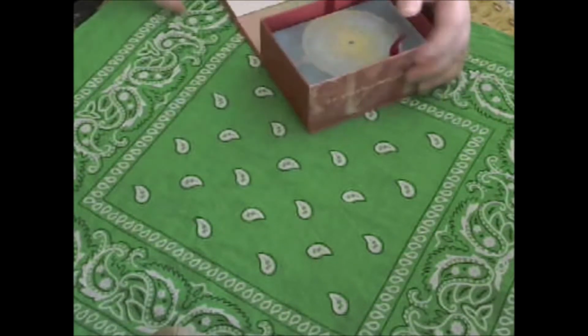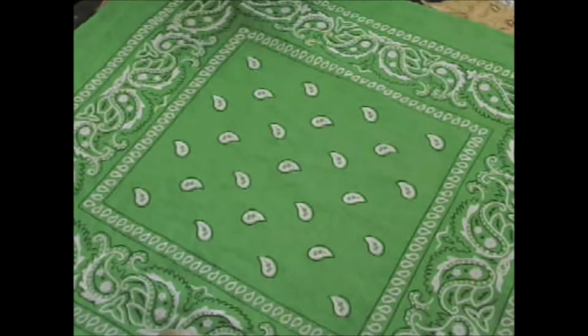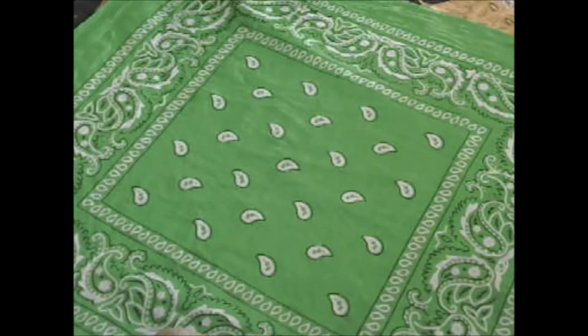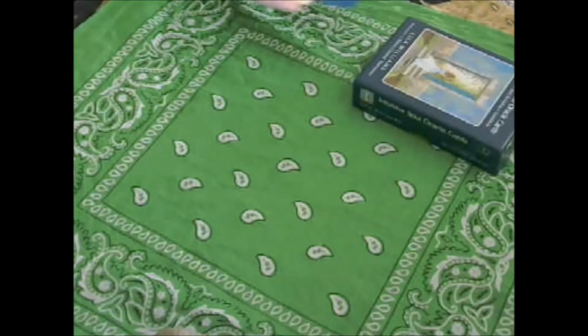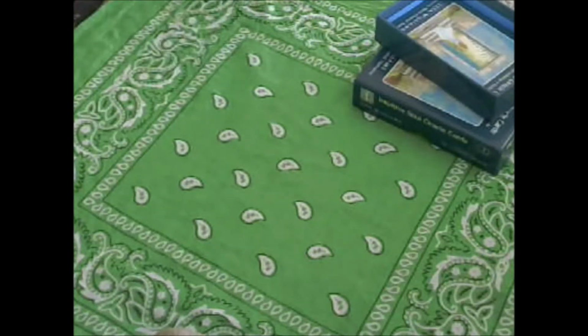So I just wanted to go through a couple of decks just to show you some of the ways that these decks can be used. So let's look at Lisa Williams, Intuitive Soul Oracle. Again, the book's there and you can use the book. Not a problem. With oracle decks, why not use the book? The book has so much great information in it. It can help you get what's needed.